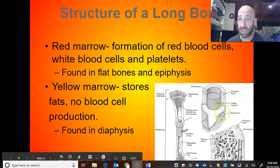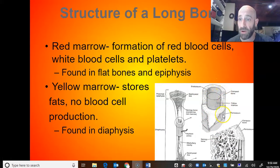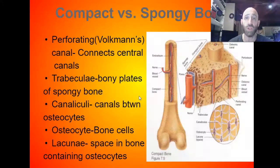So this is just an image of that now. You can see there's compact bone surrounding the medullary cavity. We have our periosteum, which we talked about yesterday. We have our compact bone surrounding it. And then right down that medullary cavity, there's blood vessels in there, which are going to bring blood to your cells. But there's also this fatty yellow marrow. Let's talk a little bit more about compact versus spongy bone.